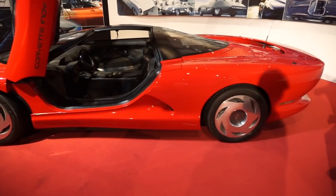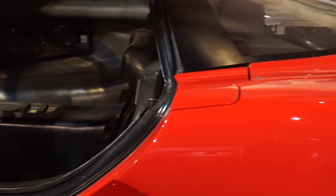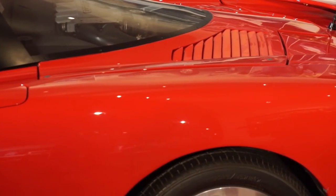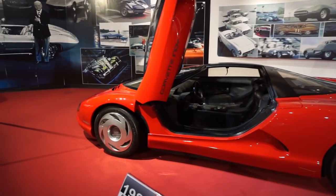As somebody who's really excited for the C8 mid-engine Corvette, it's awesome to see that this has been something that's actually a part of the Corvette's history. I know there's never been a production model with a mid-engine design, but the fact that it's been something that's been dreamt of for so long by all of the people involved with the Corvette as a whole, it's really cool to see and makes me very excited.